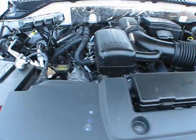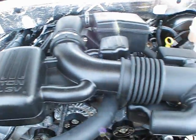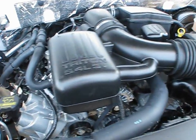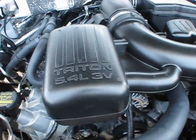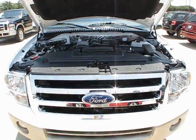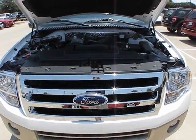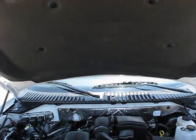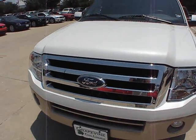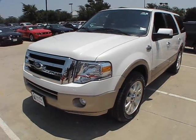This Expedition is powered by Ford's 5.4-liter Triton V8. This engine makes 310 horsepower and 365 foot-pounds of torque. EPA fuel economy estimates for the 2011 Ford Expedition are 14 miles per gallon city and 20 miles per gallon highway. Those figures are very similar to the 2010 and previous generation Ford Explorer with the old 4-liter single overhead cam V6.